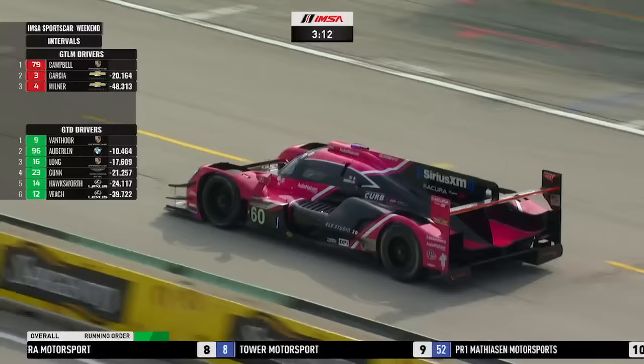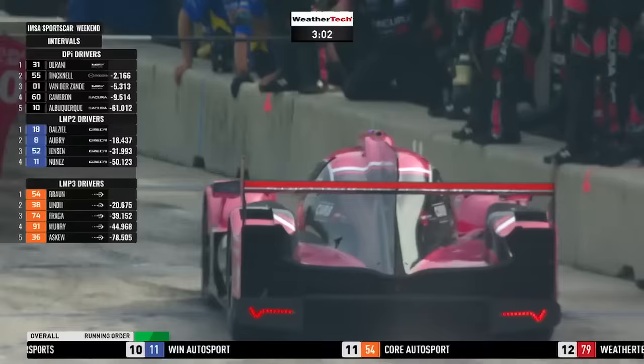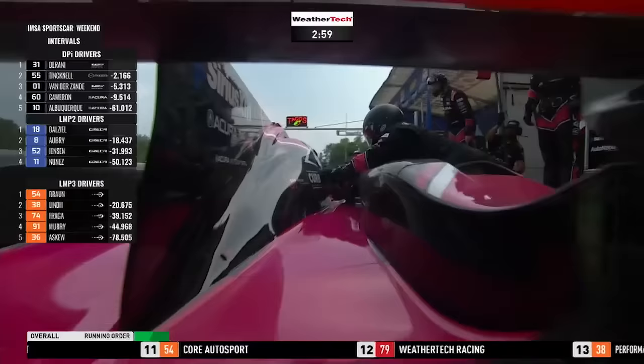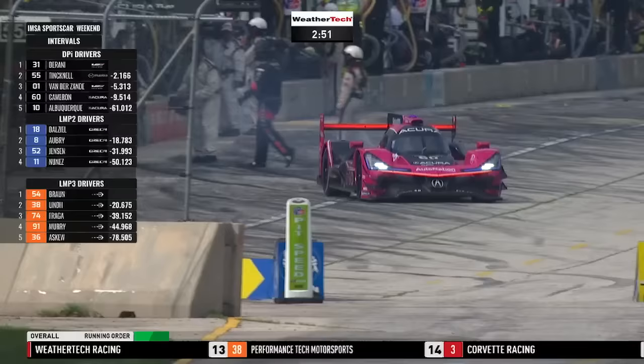Sirius XM Acura. Oh, and it was so close to getting a win, too. If only the race had been a slight bit shorter or run under a slight bit more caution. All right, car comes to a stop, fuel nozzle in. 1, 2, 3, 4, 5, 6 away. 6 seconds worth of fuel for the 60.